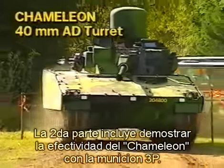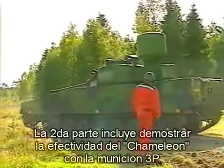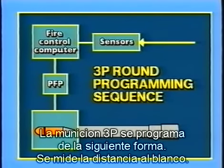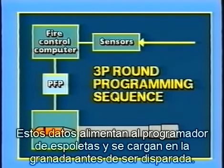The second part of this day's demo was to show the effectiveness of the Bofors Chameleon firing 3P ammunition. The 6-mode 3P round is programmed as follows. The Chameleon's sensors measure the distance to the target. The time of flight is calculated by the fire control computer. These data are then programmed by the proximity fuse programmer and fed to the shell before the shell is fired at the target.